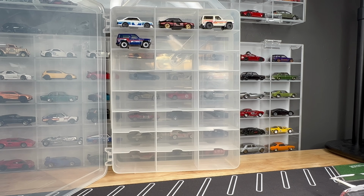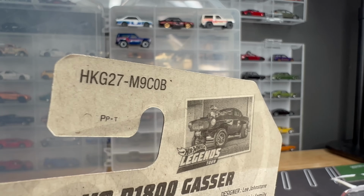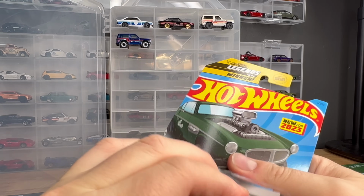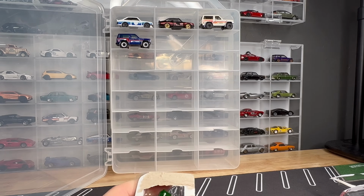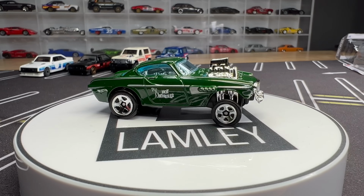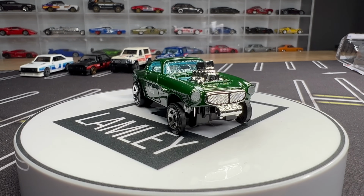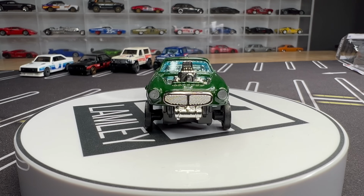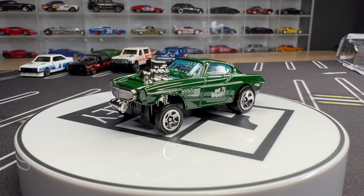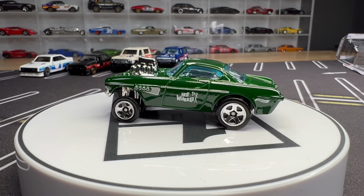All right, another one that's a new model that everyone has seen of late, came in the B case, is the Volvo P1800 Gasser, the Legends car. We've seen it, I think it was even teased last year, but I do need to add it to the collection of new models. So let's go ahead and do it. Really cool casting. I do hope, I mean, Hot Wheels has done, or Matchbox did the P1800. I'd like to see a wagon get done. So maybe Hot Wheels, now that they've done the Gasser version of the coupe, maybe they'll do a standard wagon, or Matchbox will do one. So that one goes right there.